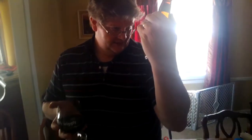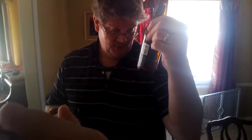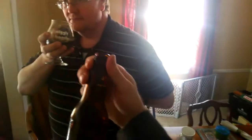However old it is, the label says enjoy by May 30th, 2012. So if anyone knows what Victory's policy is with best before dates on their Storm King, you can work it out from that. This is nearly a year and a half past the enjoy by date, which for a beer of this size is probably 4 or 5 years. Oh yeah, easily. 9.1%, so certainly capable of being aged for quite some time.